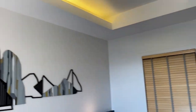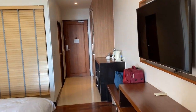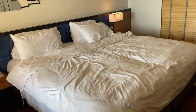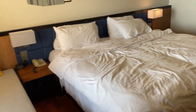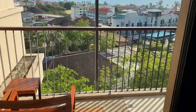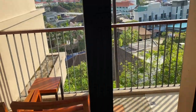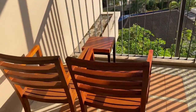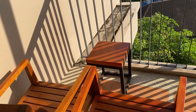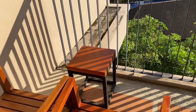So this is how the room looks from the inside. It's quite spacious for two adults, or maybe even for one child. Big enough. Now let us go outside. There is a small sliding door here. So you get two chairs and a small table, just to enjoy your evenings or afternoons outside if you want to.